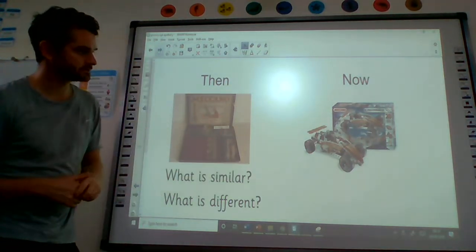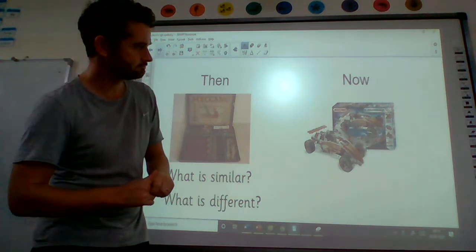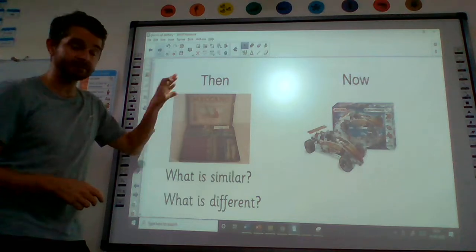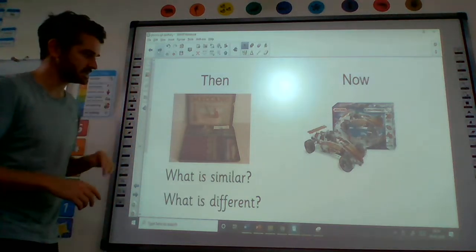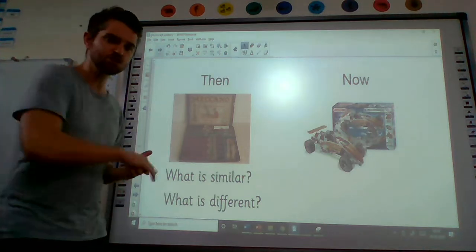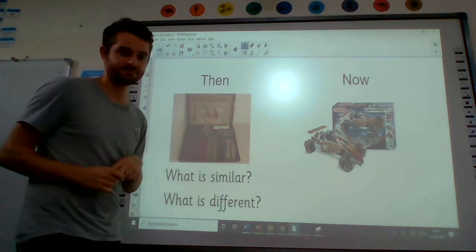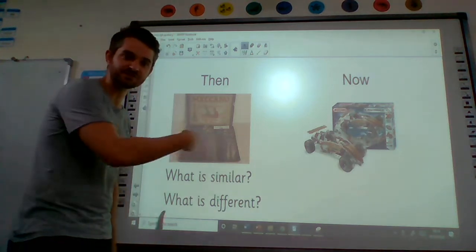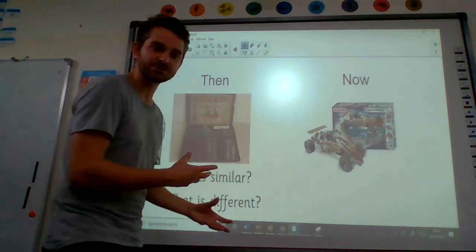Anything else that's similar? Maybe it comes with instructions. Not sure. It's not clear in this picture if this Meccano set did come with instructions. All right, what's different then? Which one would you buy if you went to the shop? And now think, why would you buy it? There must be a difference. Which is making you want to buy it?